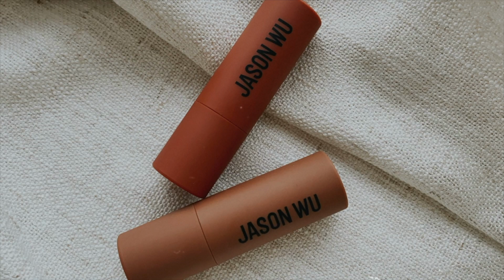Now moving on to the Jason Wu bullet lipsticks. I do really love how they're all monochromatic. Again, this is exactly like that other brand. I really like this formula because it is very soft and silky on the lips, and it does give a blurring aspect to your lips as well. I wouldn't say that this is one of my all-time favorite lipstick formulas, but with that being said, I do find that it's quite nice.